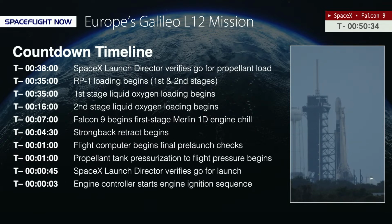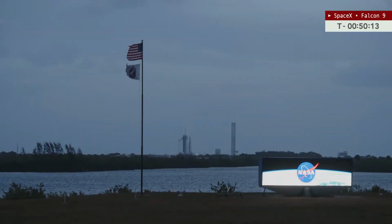And all 9 engines ignite and are healthy, and the weather is satisfactory. The flight computer will give the command for the hold down clamps to release the Falcon 9 for a T0 liftoff, again targeting 8:34 p.m. Eastern, 0034 UTC. In other words, T-minus 50 minutes and 12 seconds.